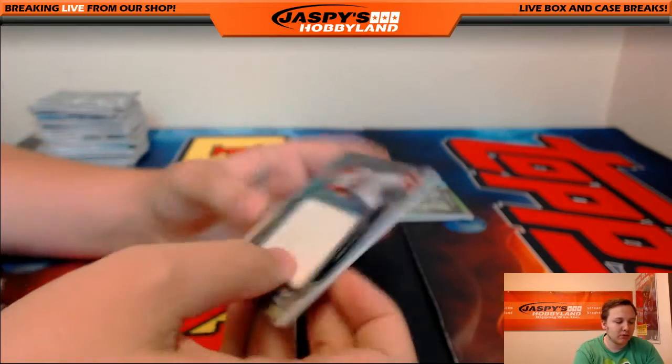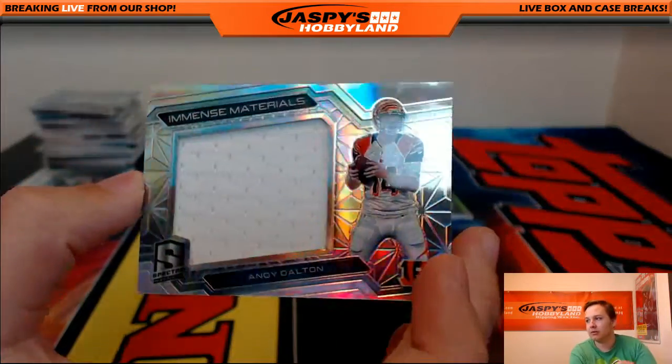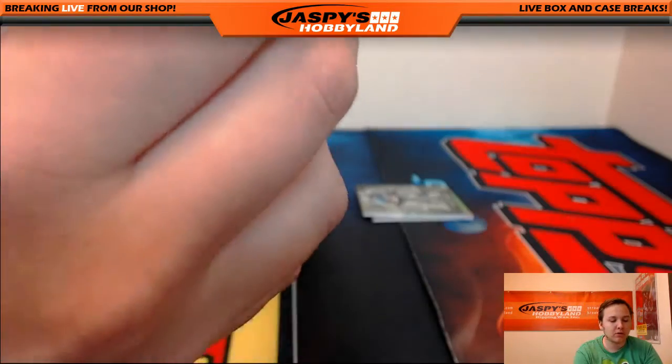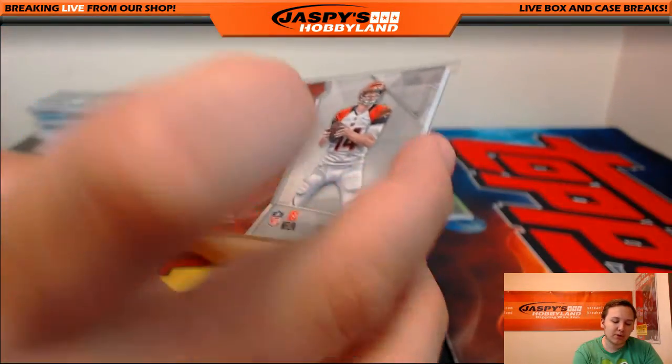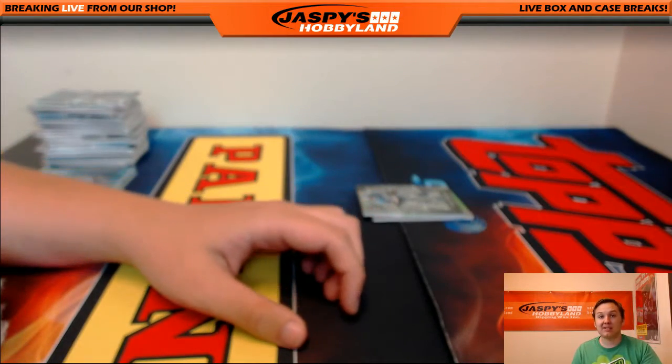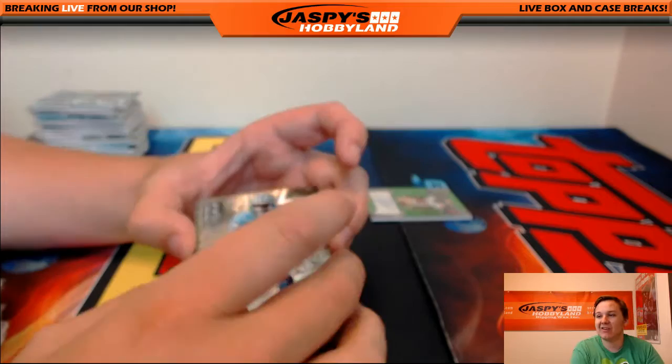Jumbo jersey, Andy Dalton for the Bengals. I think that's Bengals' first hit. That's Robert. That one's numbered 62/99. Remember, every spot you buy up until 3 p.m. today gets you entered to win $750.